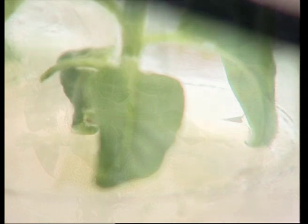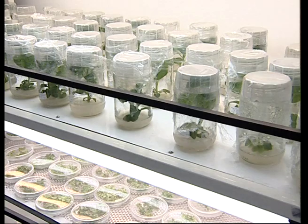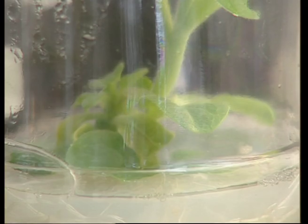People are trying to put the gene into edible varieties of plants. We are the first to express the protective antigen gene of anthrax in plants.